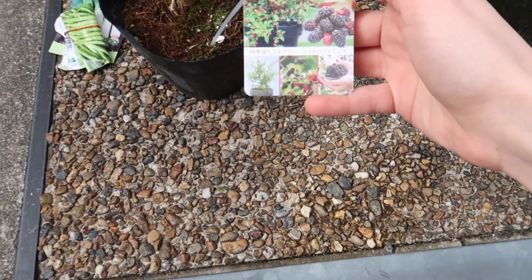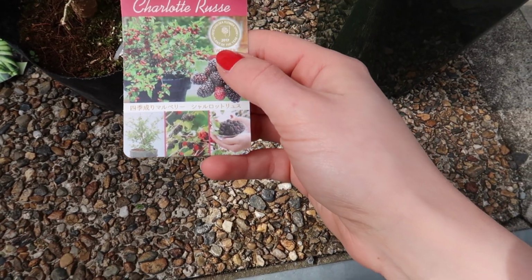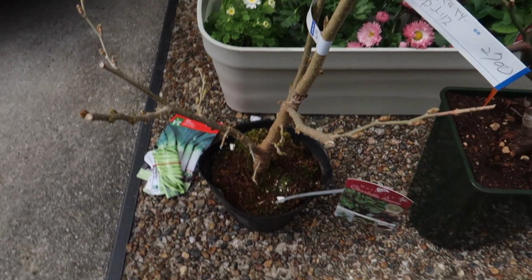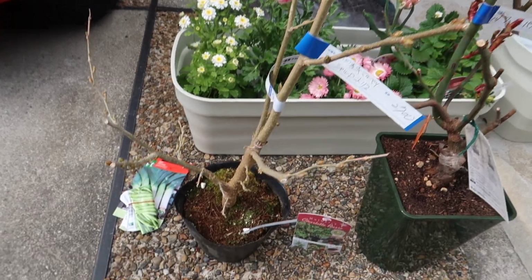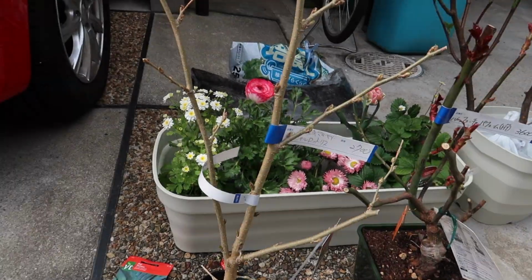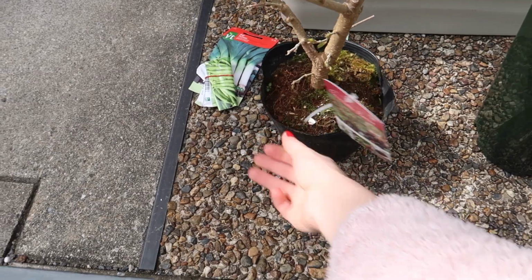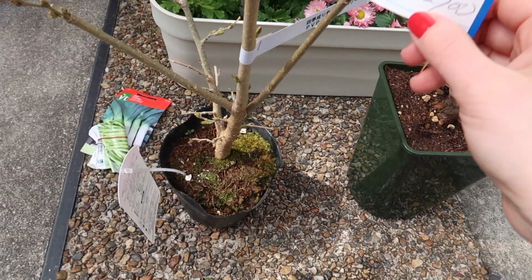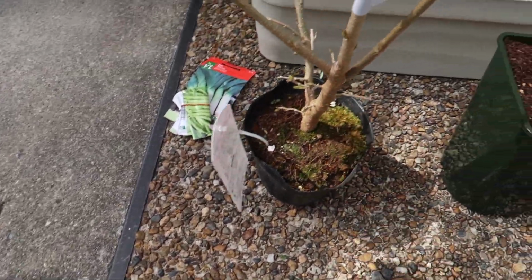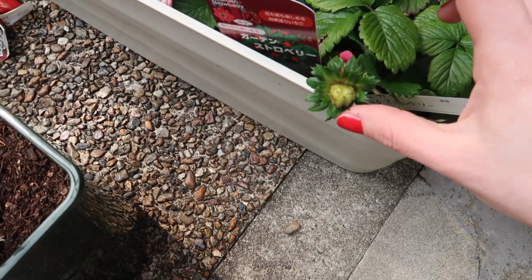Then we also have here the Charlotte Russe Mulberry, and it's the 2017 Plant of the Year winner, so that's amazing. They say it won't become very big, but it will still, how do you say that, spread to the sides, grow sideways a lot, and give you many berries, so that's good. We asked the garden center's employee which one was good, and they said this one was good because it has a thick stem.